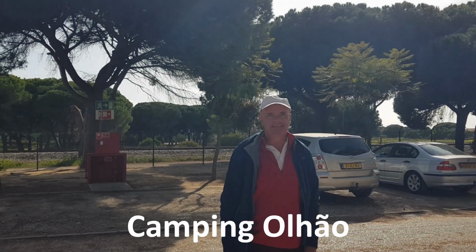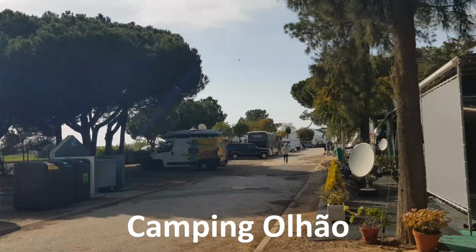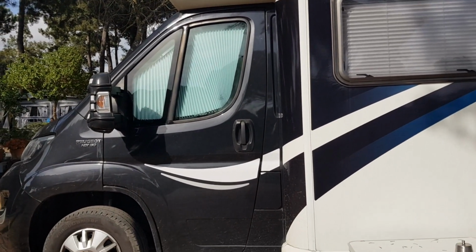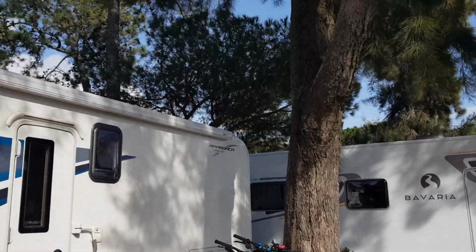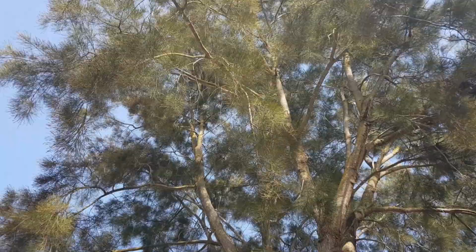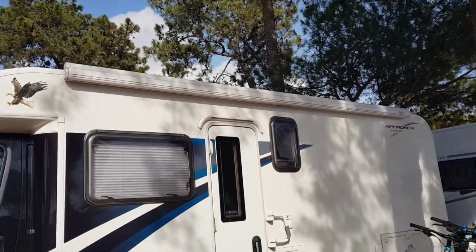Camping Olhão, I think. So this is where we've pitched. Well, it's probably one of the noisiest ones, purely by the number of pine needles that have fallen off that tree onto the van. And the doves cooing. And the owls.